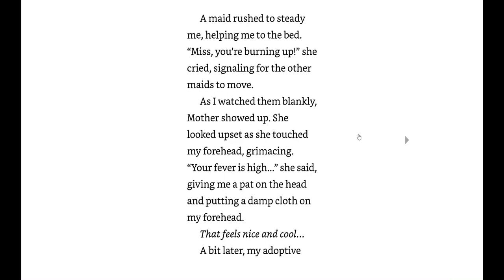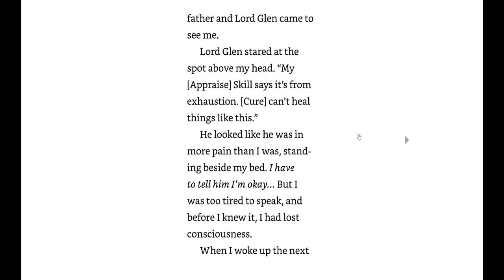As I watched them blankly, Mother showed up. She looked upset as she touched my forehead, grimacing. "Your fever is high," she said, giving me a pat on the head and putting a damp cloth on my forehead. "That feels cool and nice." A bit later, my adoptive father and Lord Glenn came to see me. Lord Glenn stared at the spot above my head.